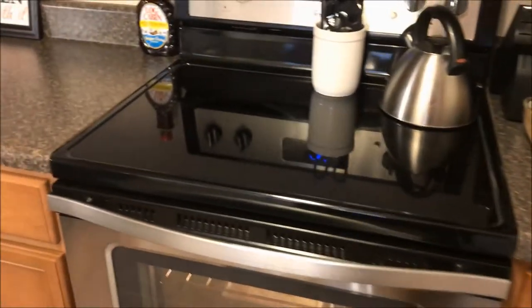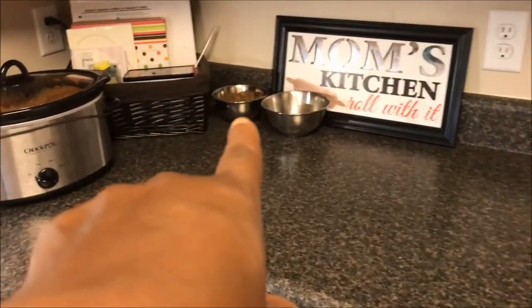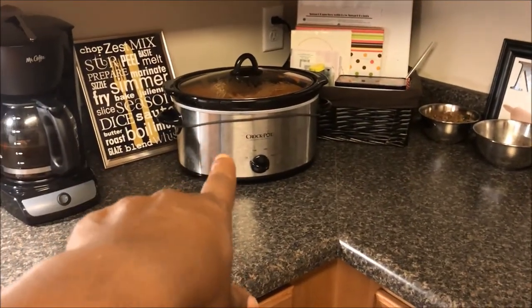And I actually just wiped down the stove. I didn't do inside the stove, but I did do the outside of the stove. I wiped down all the counters. I'm getting ready to finish up some food prep here. And I have some food prep going on here. So all of that is done.